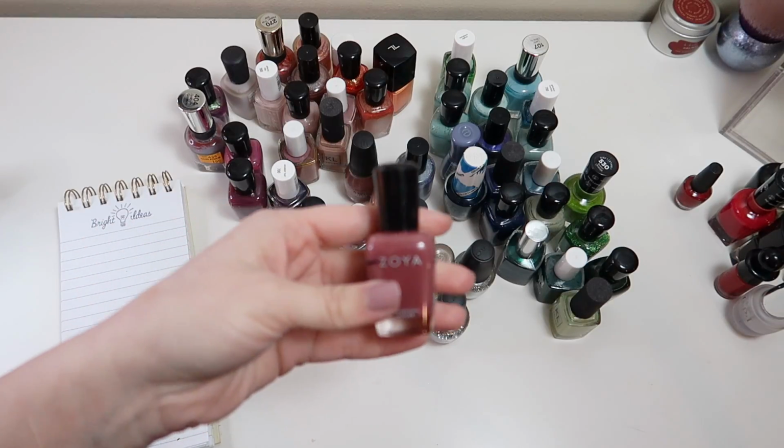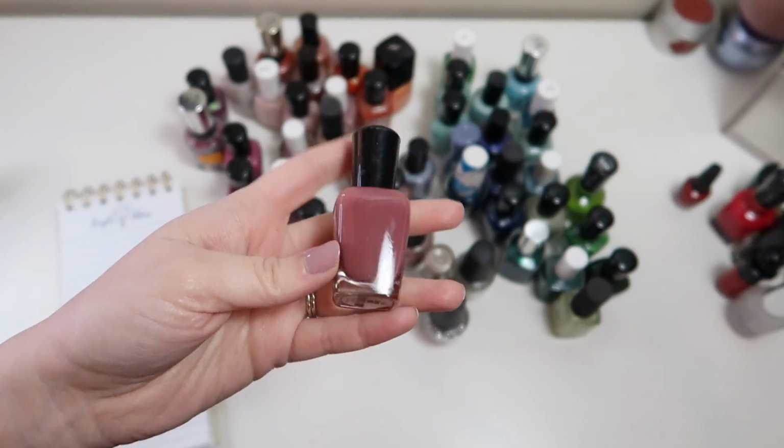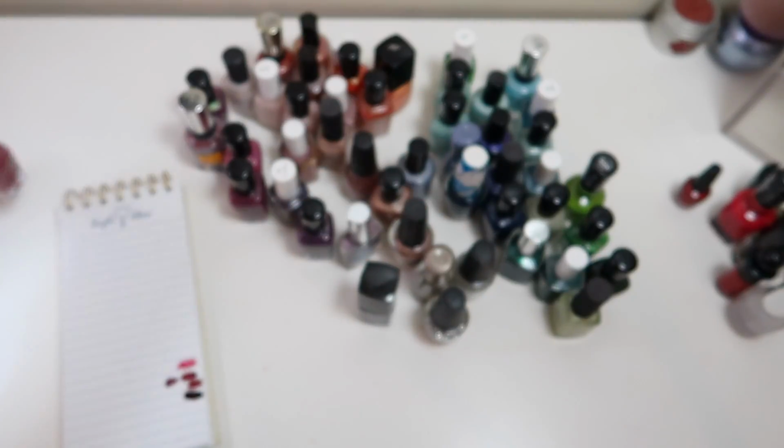Definitely gonna keep this other Zoya nail polish. This is a very nice neutral shade in the shade Cocoa. I really like this shade, so I'm gonna keep this one.